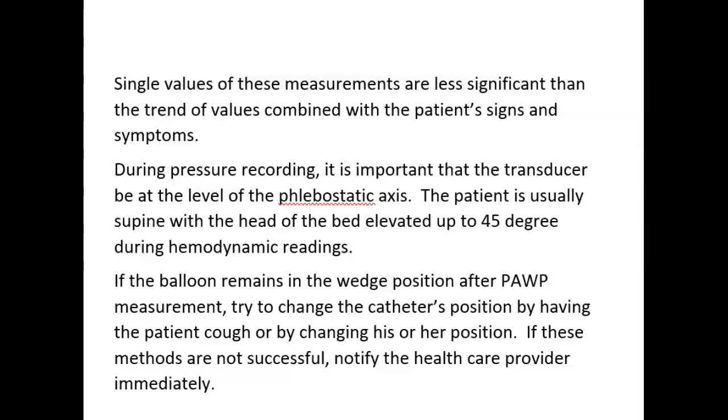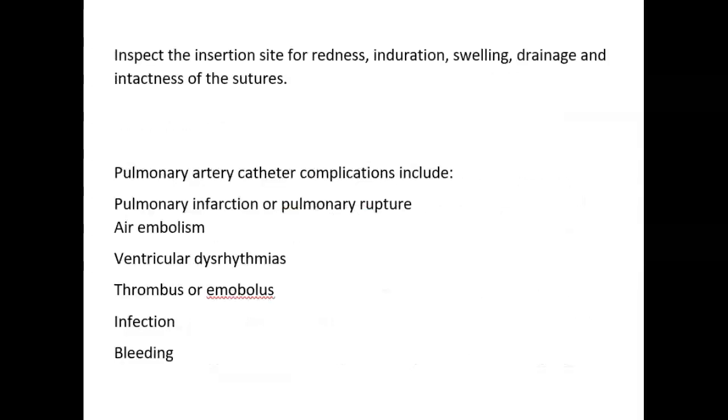During pressure recording, it is important that the transducer be at the level of the phlebostatic axis. The patient is usually supine with the head of the bed elevated up to 45 degrees during hemodynamic readings, although the position may not affect results. If the balloon remains in the wedge position after the pulmonary artery wedge pressure measurement, try to change the catheter's position by asking the patient to cough or by changing his or her position. If these methods are not successful, notify the healthcare provider immediately. Inspect the insertion site for redness, induration, swelling, drainage, and intactness of the sutures.